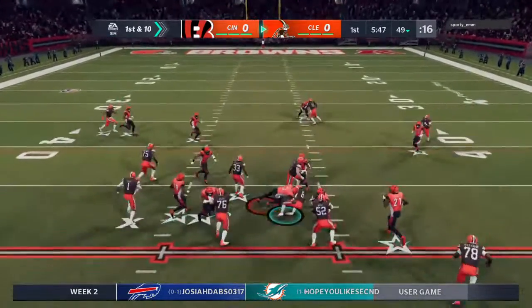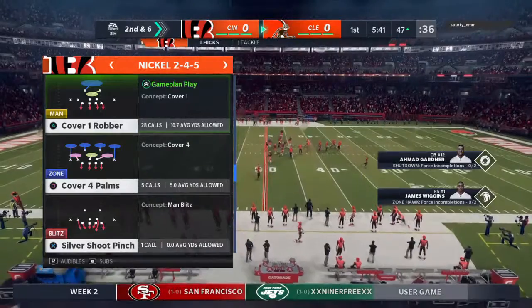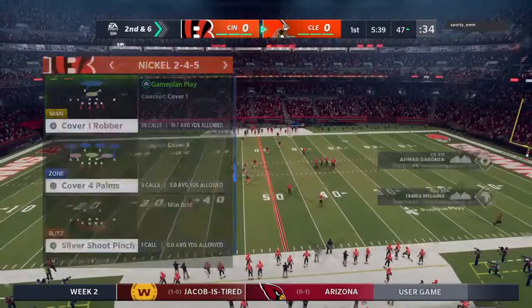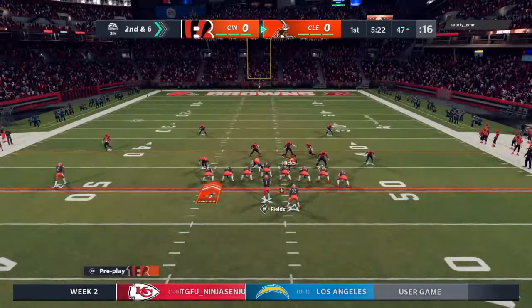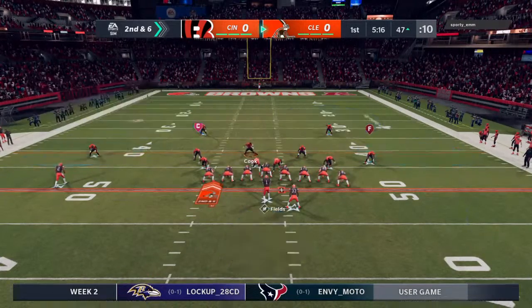From the shotgun now, here's an inside give. And across midfield he goes and into Bengal territory. It's a pickup of 4, and it'll bring up 2nd down. End result of that one, a nice 4-yard gain, so you can use that to set up your play-action game, or you can come right back and continue to run the football because as an offensive play caller, you're on schedule and feeling pretty good about your next couple of calls.